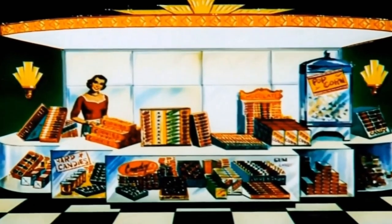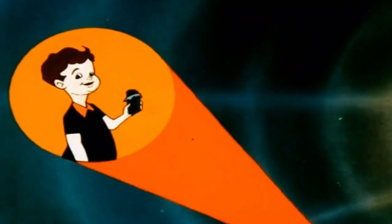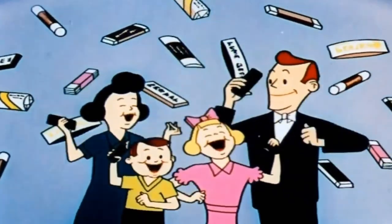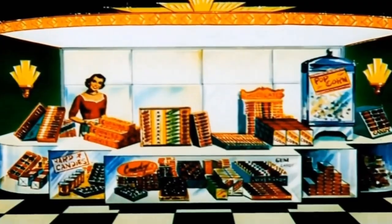So we gotta set up shop, have some dinner. At the refreshment counter, now's the time to yum, yum, yum. Now's the time to yum, yum, yum. At the refreshment counter.